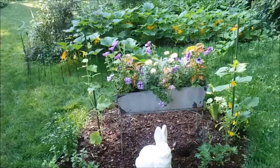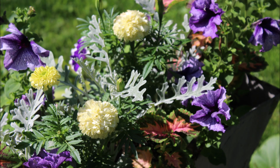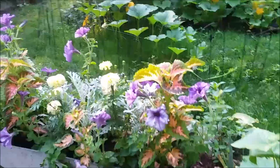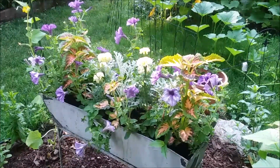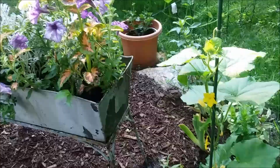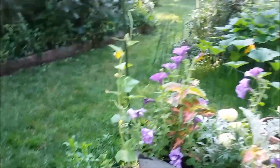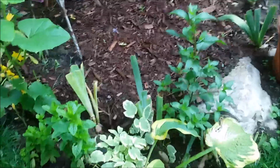Isn't it pretty? What a beautiful view. Now these are just annuals in here. I just like the arrangement. Not too showy, but showy enough. And I planted these two cucumber plants on the side. Isn't that cute? So next year I'm going to really use this bed to plant some more foods and flowers.